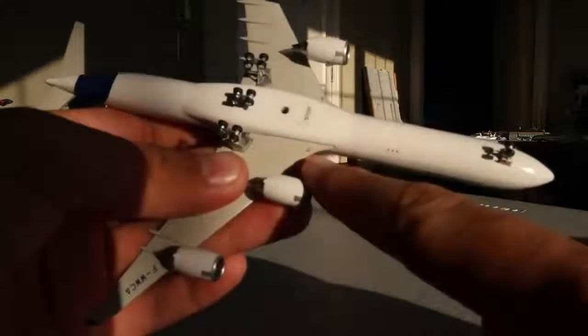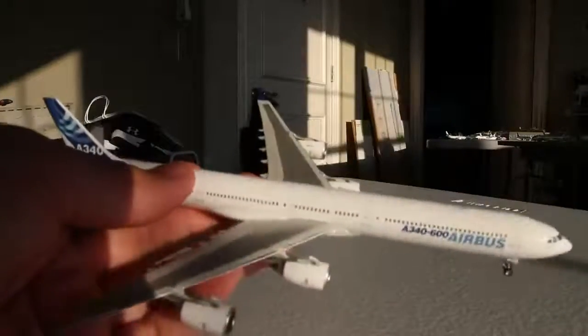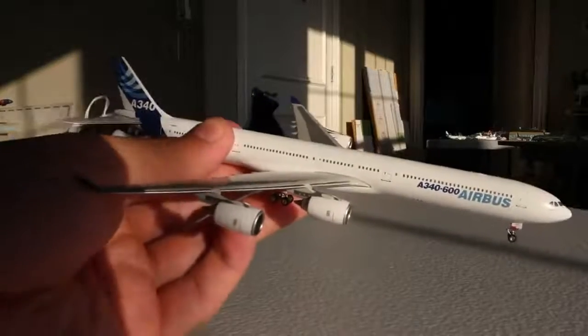Maybe this was the leading edge light. Maybe it's down there at 340. I'm not sure, but that's a cool detail. And then also the baggage door right here. So super cool model. Definitely not one that I expected, but a huge shout out to Baha once again.